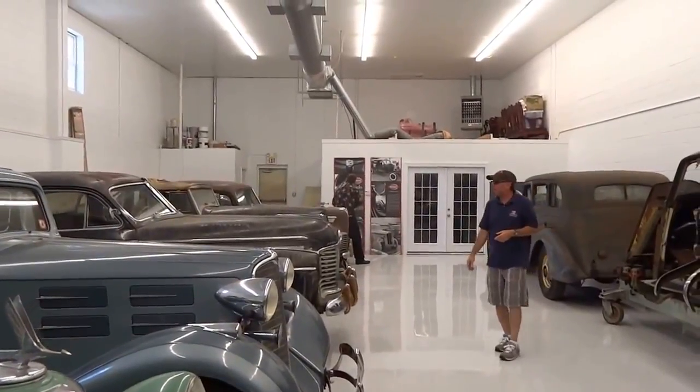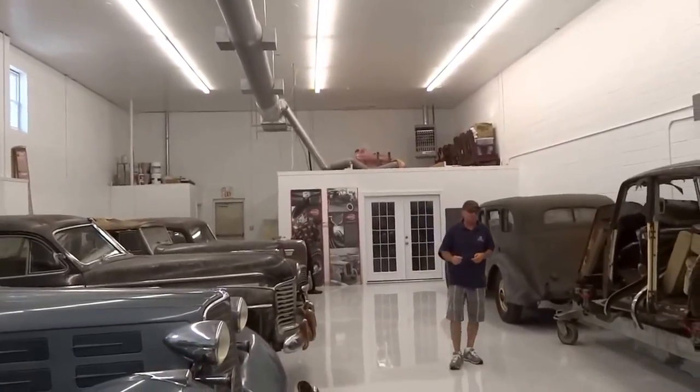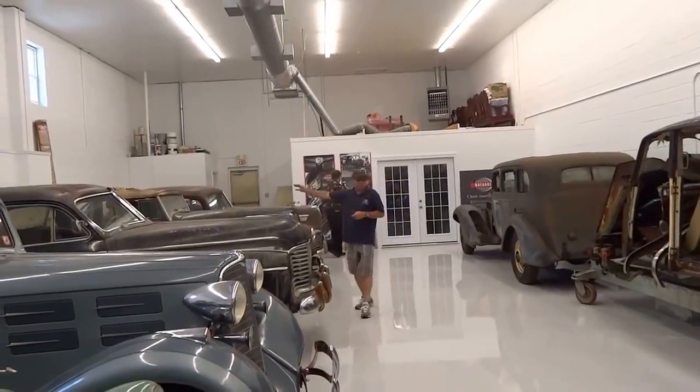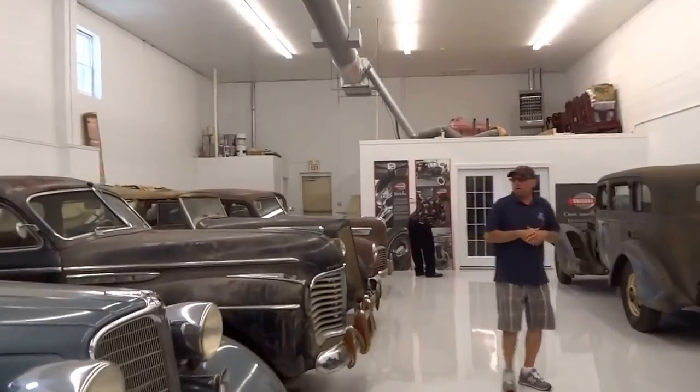This is a parts car for another car that we're doing in Rome. So we just have it here. This is a barn find which we're going to restore. This is a 37 Packard small series, 8-cylinder. It's not a Super 8. And if you look at the windshield line, how low, it's really cool looking. It's really low, but that's going to be restored as well.